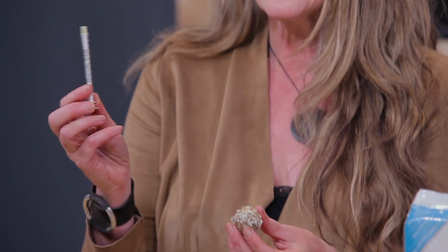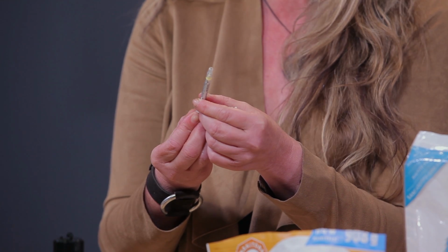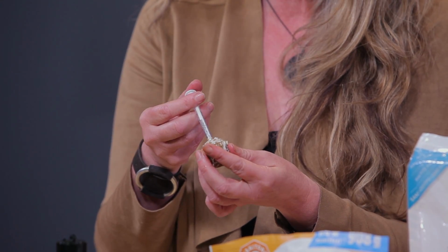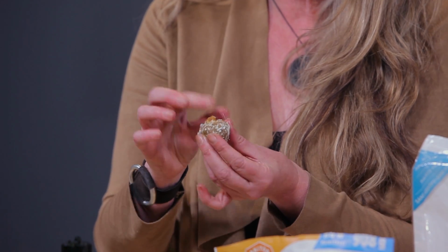You'll take your syringe, which should come with your oil, whether it be CBD 1:1 or THC indica, for instance, for sleep. You might take your dose at 0.1 milliliter, whatever you've decided your dose is to be set at. You'll want to take that amount, squeeze it into the ball, close it up, and so that you know that this is a medicated ball, you put a little walnut on it.